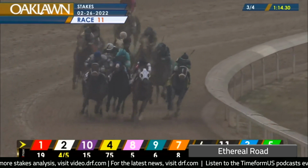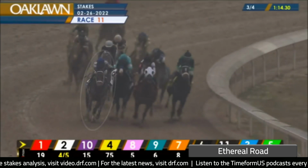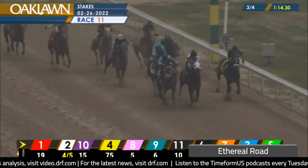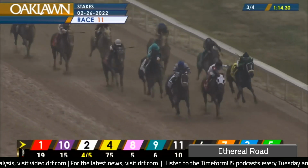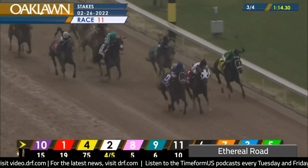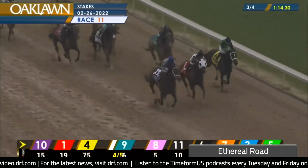Another horse that has positive experience in the Kentucky Derby preps is the number 4, Ethereal Road. Let's take a look at the race where he earned his points back in the Grade 2 Rebel, when he was second by a half length to Un Ojo. At the top of the stretch of this race, it looks like he has it won. He's ranging up outside of the tiring leaders, takes over, appears like he's going to draw off, but he just hangs a little bit in the late stages. You could see as they come past the eighth pole, he's starting to tire a little bit.